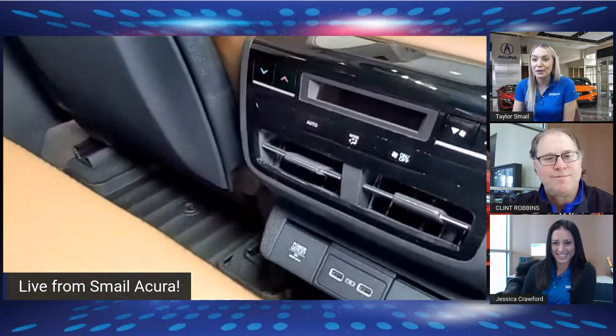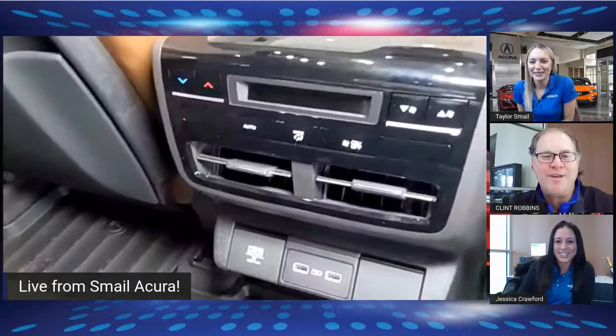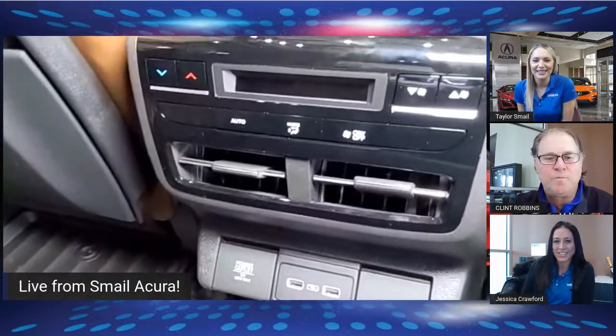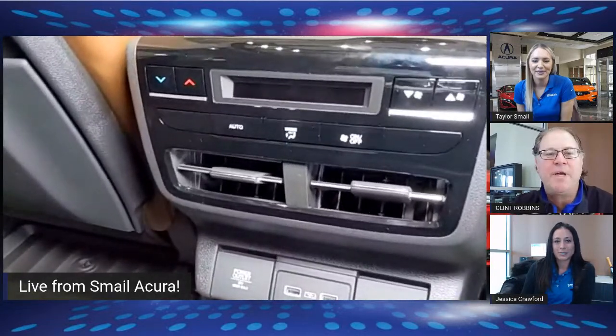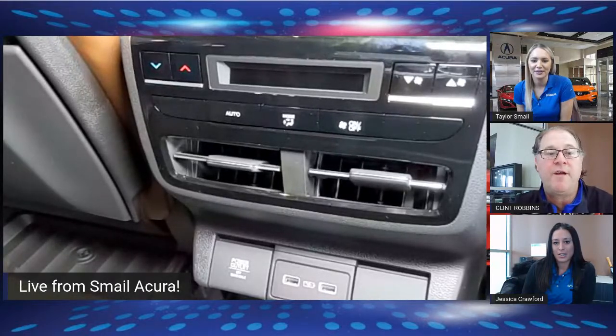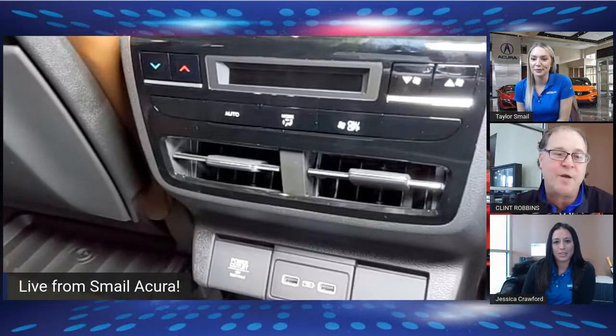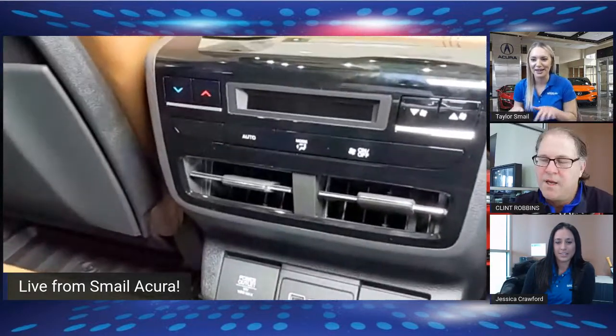Go ahead, Taylor. No, sorry, I'm just looking. So you can do the temperature in the back too, so the front doesn't have to do it anymore. Yeah, first SUV ever to have its own climate control in the second row. That's another thing that Acura came out with, a first in the segment. So they're the pioneers in a lot of different things.